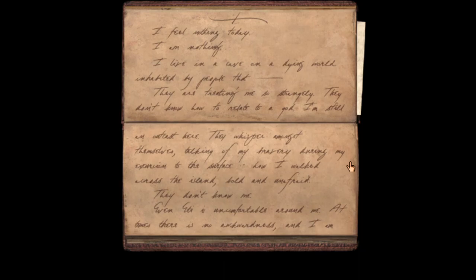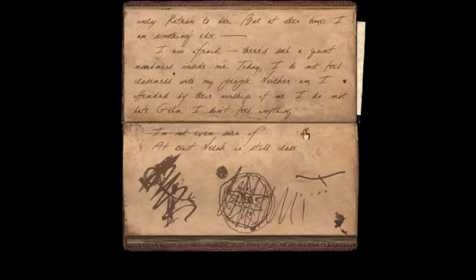At times there's no awkwardness, and I am only Catran to her, but other times I am something else. I'm afraid. There's such a numbness inside me. Today I do not feel closeness with my people. Neither am I offended by their worship of me. I do not hate Gen. I don't feel anything. I'm not even sure of something blank. At least Nella is still close.